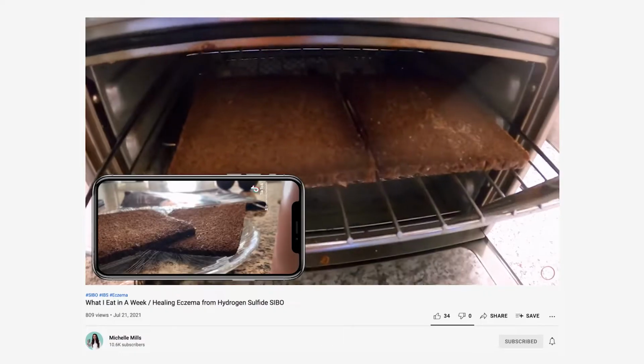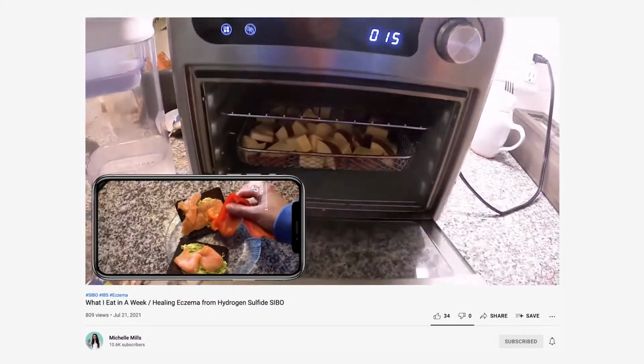I personally have a gut imbalance that I've been working through for the last 3 or 4 years now, and a lot of it's due to antibiotics I've used in the past and a whole other slew of issues even when it comes to what I was eating.